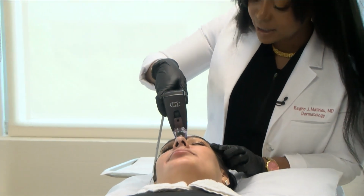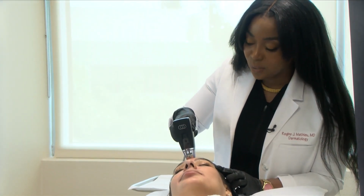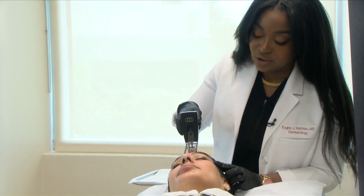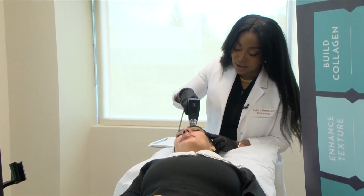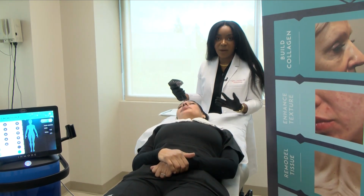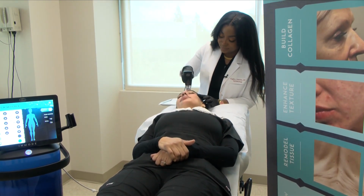Another thing that is exciting about this device, when we use it on the body, is that there is a feature where the level goes so deep that we can melt some subcutaneous fat. Now, it's not going to be a drastic change in fat, but it does help to slim and contour the face. So sometimes patients have a little bit of excess fat in this area and the submental area, so we're able to melt as well as tighten with the different parameters of the device.